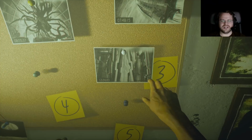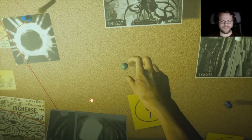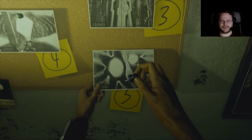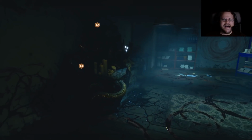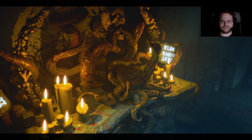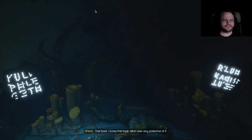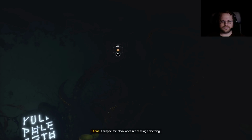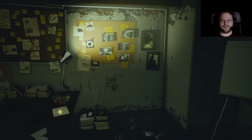I'm loving these visuals. I do hope we see these weird, ancient temple-looking things, because that would be rad as shit. Okay. And in we go. These symbols, they're similar to the ones on the altar. One of the tablets started glowing when I neared the altar. That book. I know that book. Mom was very protective of it. I suspect the blank ones are missing something. Okay. So we've read that. We've done the photos.